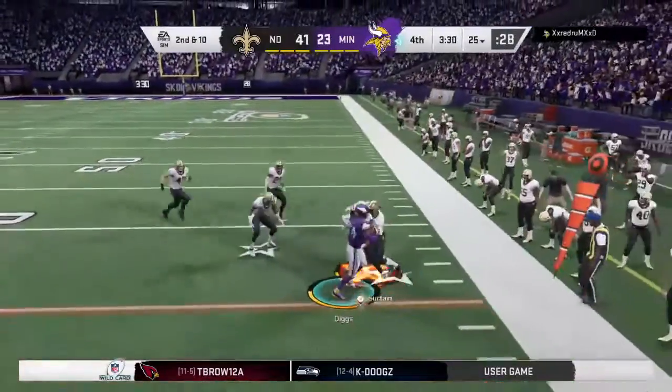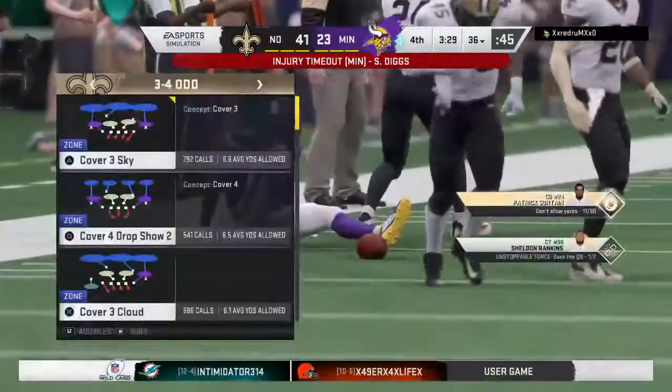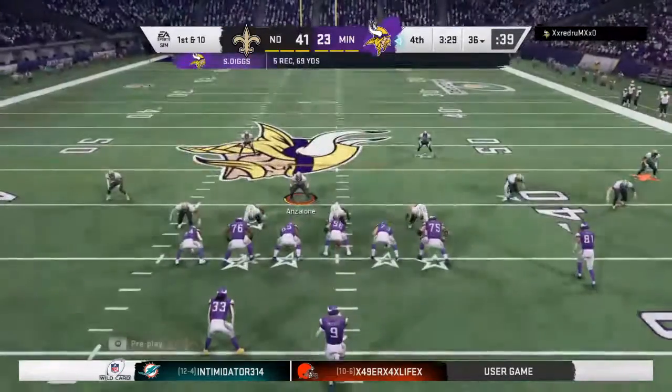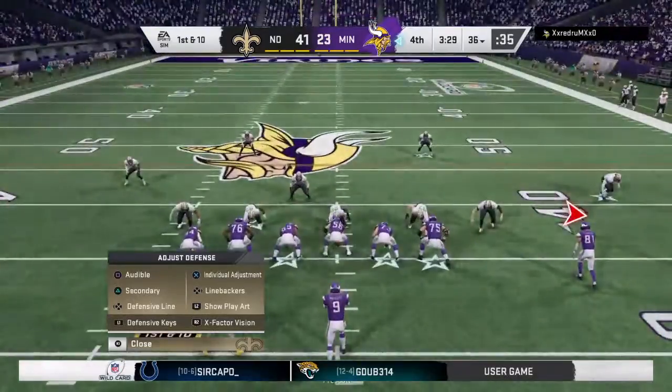Now a nice throw here, right side. He hauls it in, and he's taken down, but able to slip across the 35. Now after the completion, we're going to get a timeout, an injured player. While the training staff takes a peek, we'll take a break.